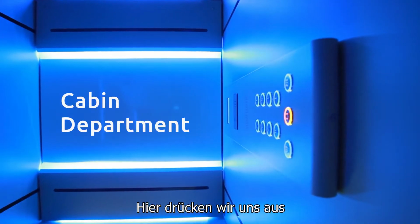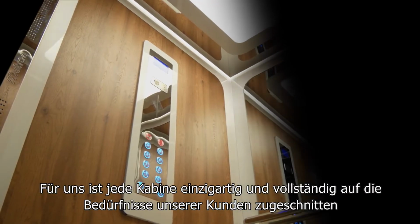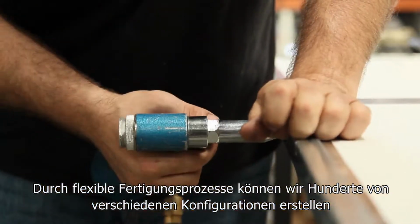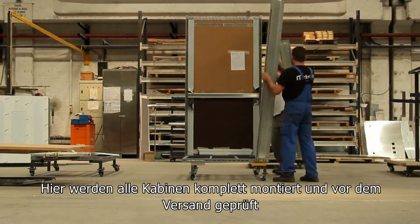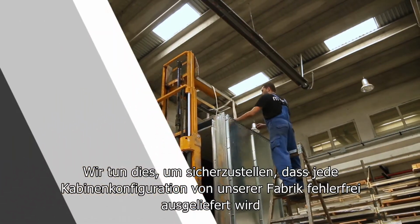This is the point where we express ourselves. For us, every cabin is unique and fully customized to match our customers' needs. By following flexible manufacturing processes, we can build hundreds of different configurations to match any aesthetic demand. Here, all cabins are fully mounted and checked before shipping. We do this to ensure each cabin configuration will leave our factory fault-free.